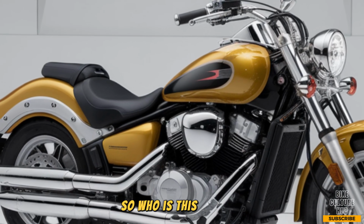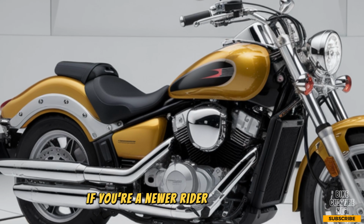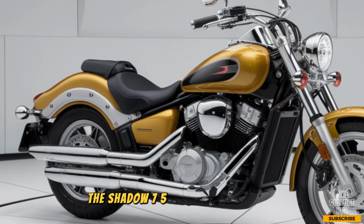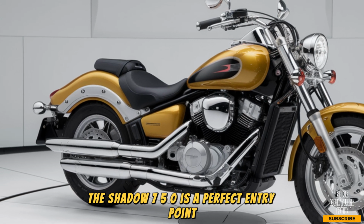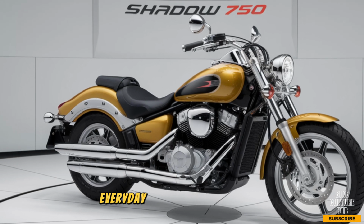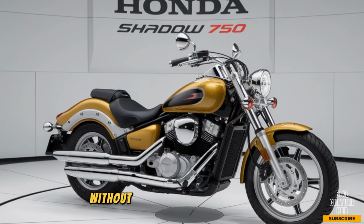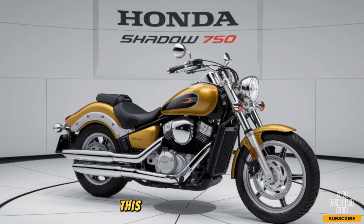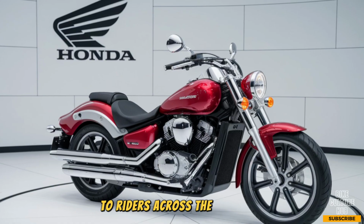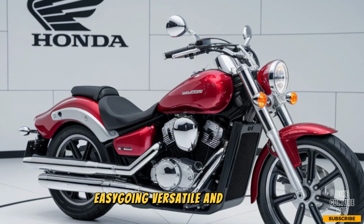So, who is this bike for? If you're a newer rider looking for an approachable yet stylish cruiser, the Shadow 750 is a perfect entry point. If you're an experienced rider who wants a low-maintenance, everyday cruiser that delivers classic style without the bulk of a heavyweight machine, this bike is for you too. It's the kind of motorcycle that appeals to riders across the spectrum: easygoing, versatile, and built to last.